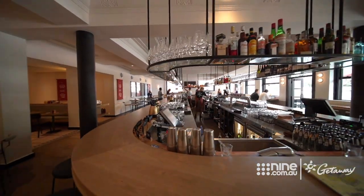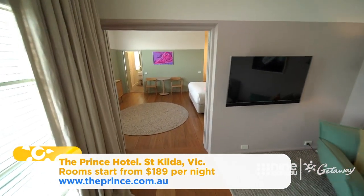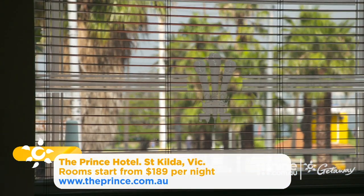From the ground level bar and restaurant to the upstairs dining room and boutique hotel, the much loved St Kilda institution has taken its design cues from the beachside location.